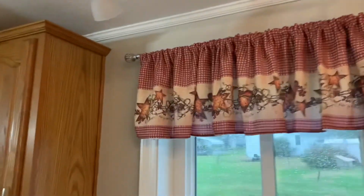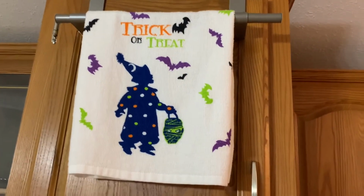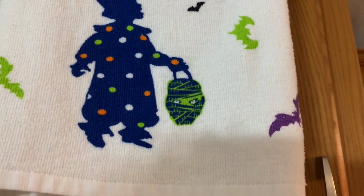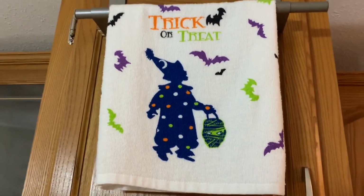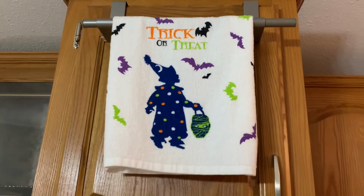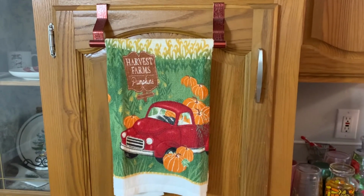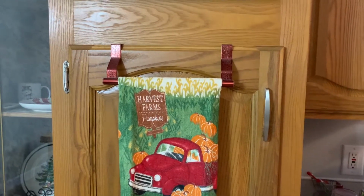And then over here on this cabinet is this one that I love, the little trick-or-treater dressed up in polka dots. And he's got his scary candy holder and little bats. So when I send you a tea towel, I always think about this. You don't have to use them. You can always hang them up for decoration. And here's my fall tea towel that I love so much. So yeah, there's always different things you can do with your tea towels.